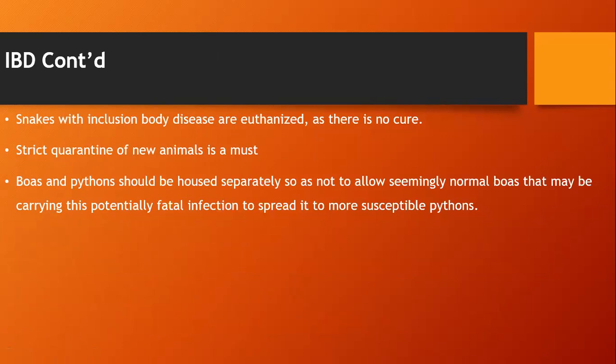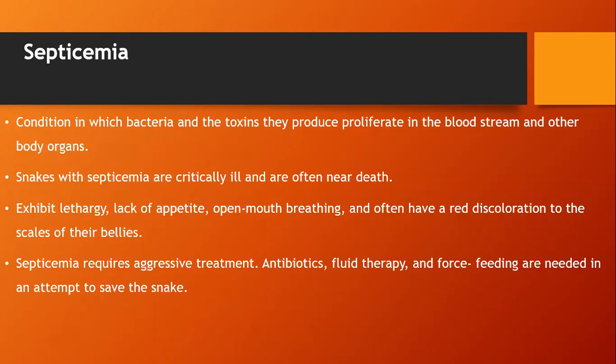Boas and pythons should be housed separately so as not to allow seemingly normal boas, the normal ones that may be carrying this potentially fatal infection, to spread it to more susceptible pythons. Septicemia, a condition in which bacteria and the toxins they produce proliferate in the bloodstream and other body organs. That is the definition. Snakes with septicemia are critically ill and often near death.